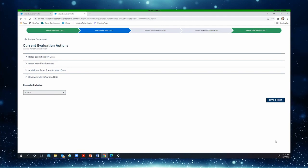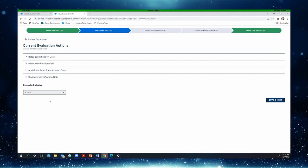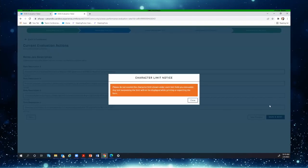Again, you'll want to make sure that your reason for report is correct for your member. We have annual just because we're AGR. Again, it'll be biennial for your TRs and DSGs, and you'll hit save and next.